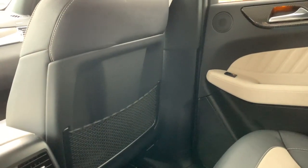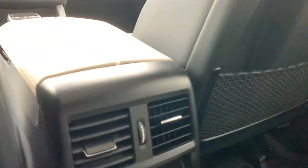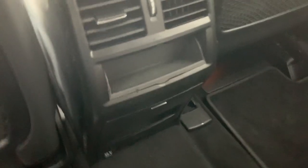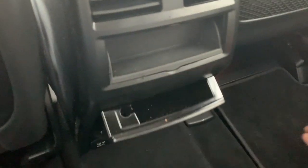I'm going to just continue to go through various things with this car, guys. It's really awesome. I wanted to do just a various things tour for you guys. You do have climate control right here. I believe this is some more storage space.